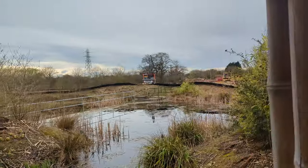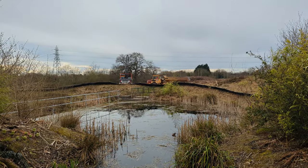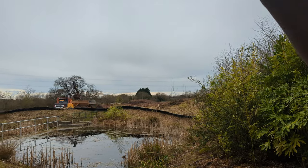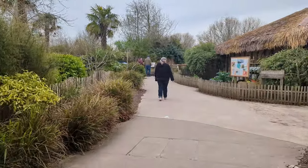You can get more sneaky peeks of construction work over here, look. It's going all the way up to the edge of Islands. And over there, you can see the road, the entrance and exit to the zoos over that way. Let's carry on into Islands anyway. We need to see animals, not construction.